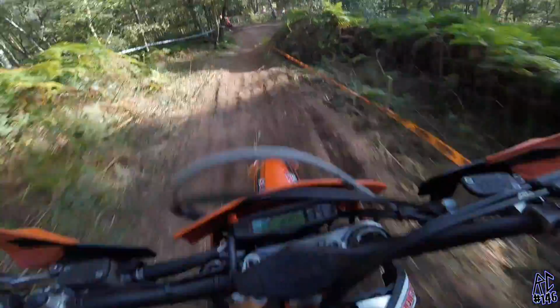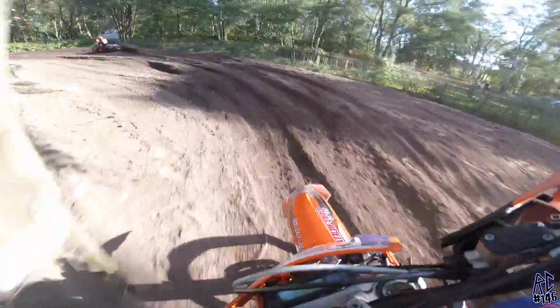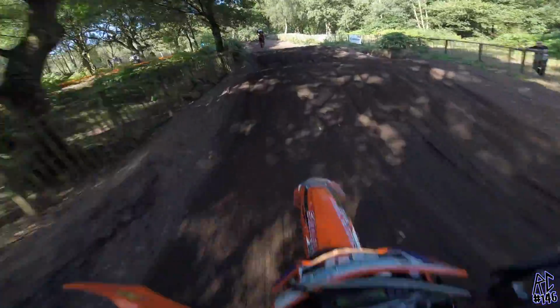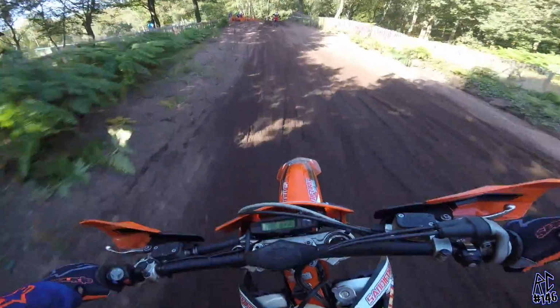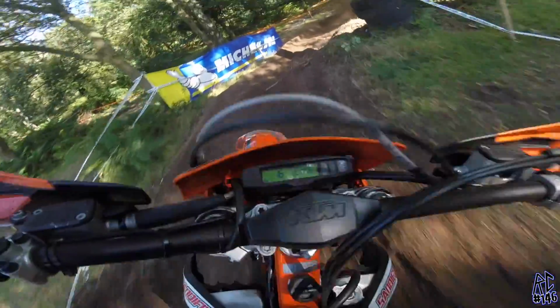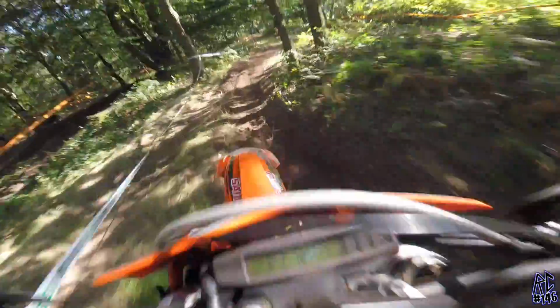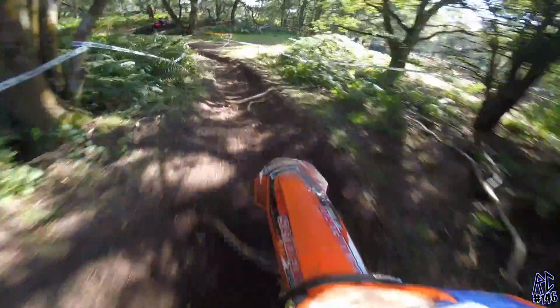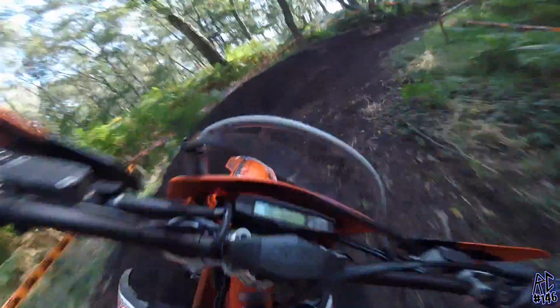Getting some dust off Charlie now. Coming round into this whoop section at Hawkstone Park. This is actually backwards on the motocross track. They were a lot deeper than they look on GoPro, not doing that justice at all. Around this back section there were some big holes too. Suspension working overtime.